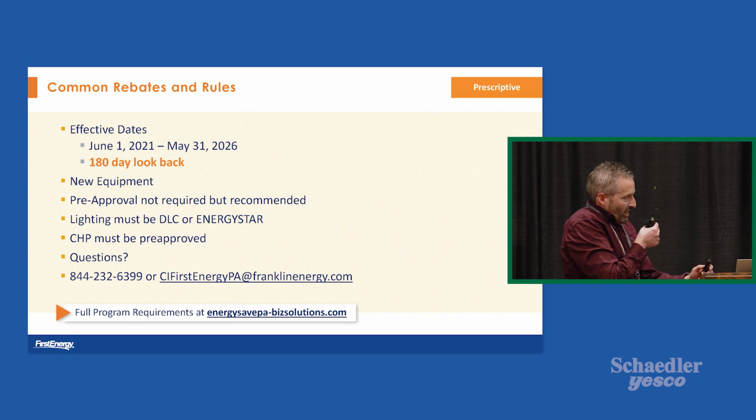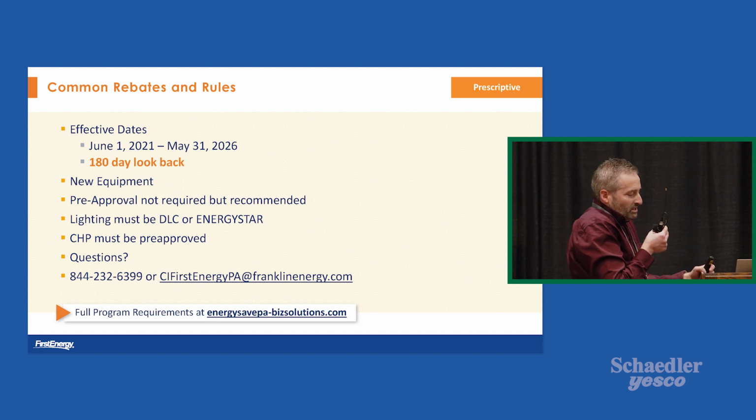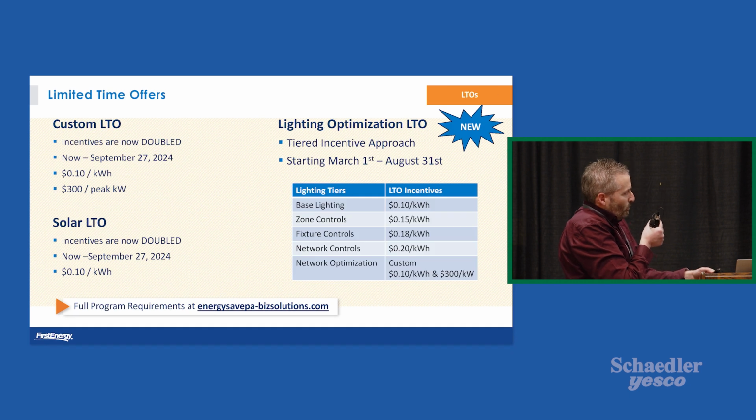So again, that 180-day look back, we have new equipment. Pre-approval is not required. It is recommended to be able to have that money in place. There is an amount of funds that is put aside on these programs, so pre-approval would be the way to go on any programs that we have. As far as lighting, it must be DLC or Energy Star approved. CHP projects must be pre-approved.